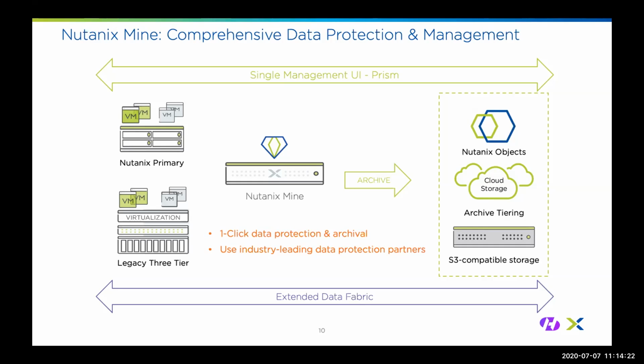So then you land your data on the Nutanix Mine platform, and from there, for long-term retention, we can archive to, for example, Nutanix Objects, which we can integrate in that same management platform as well, or we can store it in cloud or any other S3 compatible storage. And all with one click. And Nutanix is built on one click. Why one click? Why do we call it one click? Very straightforward, because we basically automate all the tasks behind.